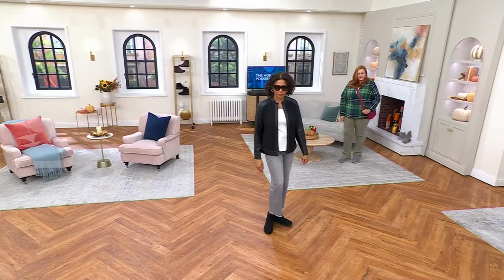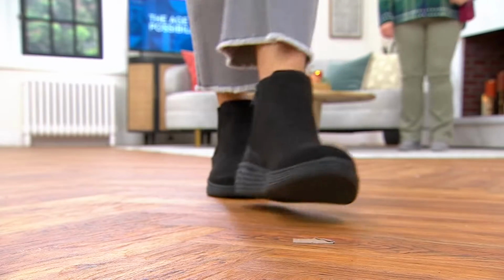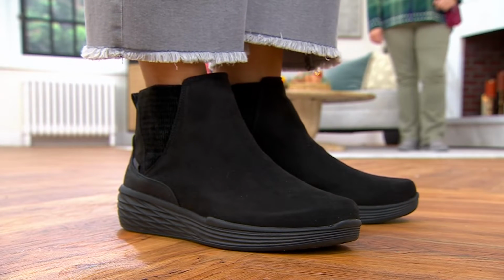And again, you don't change your outfit. It's going to match up with what you're wearing that day. They also give you great arch support. Yes. Which you can't say about a lot of casual boots. No.